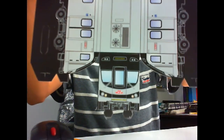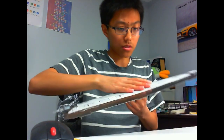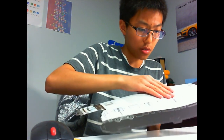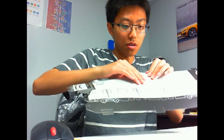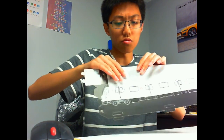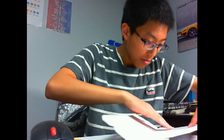This is pretty cool. Love the details, especially in the forward cab, as you can see here. Okay, so first things first, let's go ahead and fold the main sides together. I'm gonna fold these inwards as usual. Perfect, and same goes for the other side.